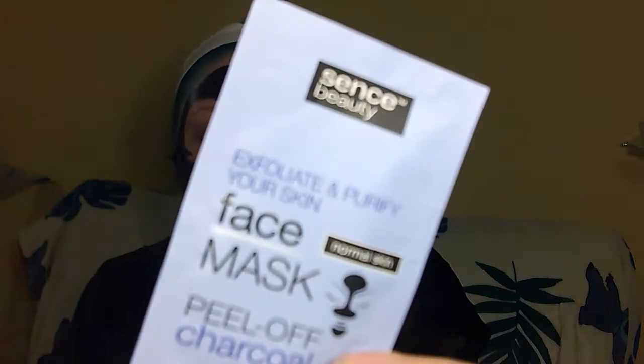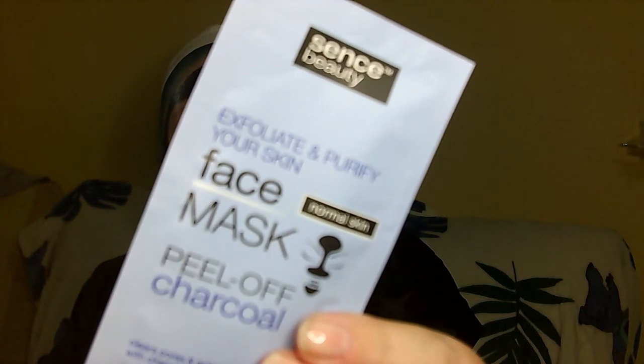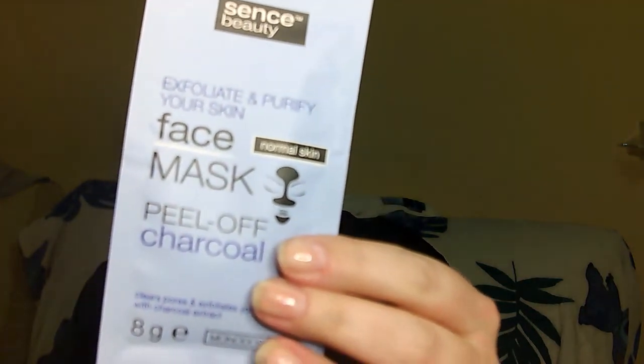Okay, so I'm back, and it's a little hard to talk because this has been drying for a little while. It's not quite ready to come off yet, but I just wanted to talk to you, or try to, because I can barely move my mouth at this point. The one that I showed you, let me just grab another one quickly, is this one, which is Sense Beauty Exfoliate Purify Your Skin Face Mask Peel Off Charcoal. Now, I can get this here in Spain for €1 for 5 of these.